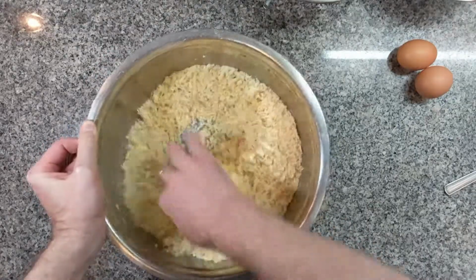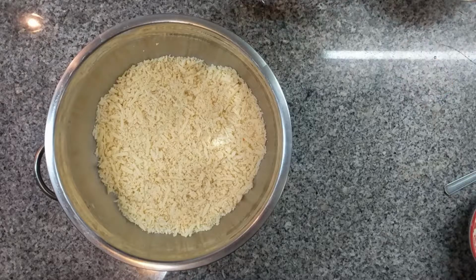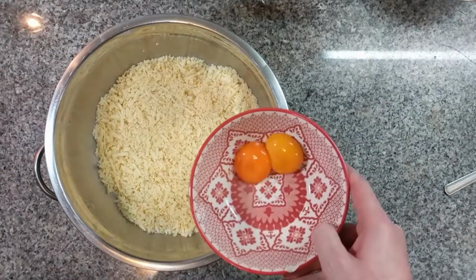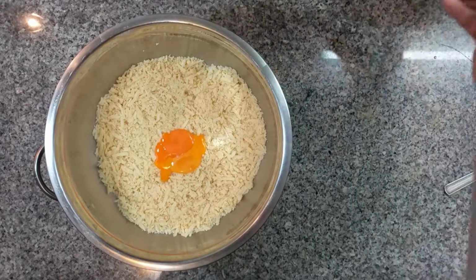But this is gonna be absolutely wonderful. All right, now let's go ahead and just get the 2 egg yolks. Again, not with the whites, just the yolks. All right, got my beautiful 2 egg yolks. Oh, they're different colors, look at that. These can just go in, you don't need to do one at a time. They just go right in, and there you go. And give it a nice mix up.